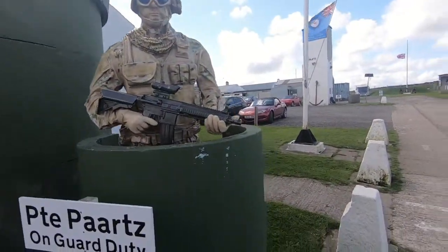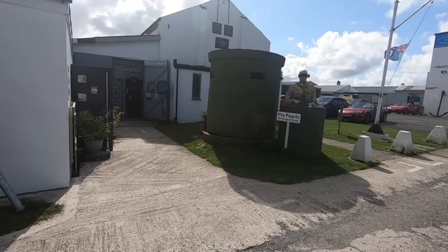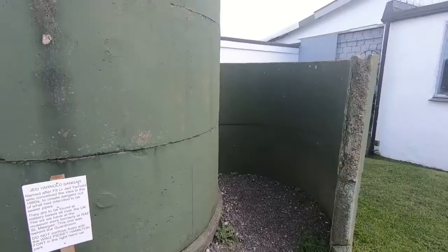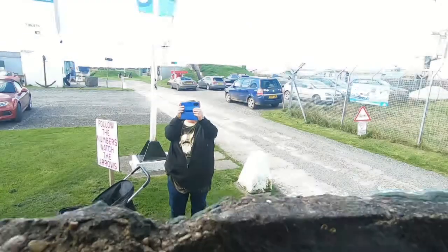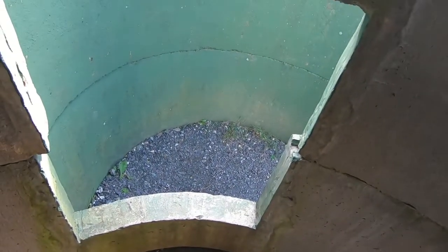Hello there, man. Hey. Hey, yeah. Hey, you're not very comfortable. We're in a pillbox. I can shoot people from in here. Woohoo! Now I've got to get out, back out through that little hole.